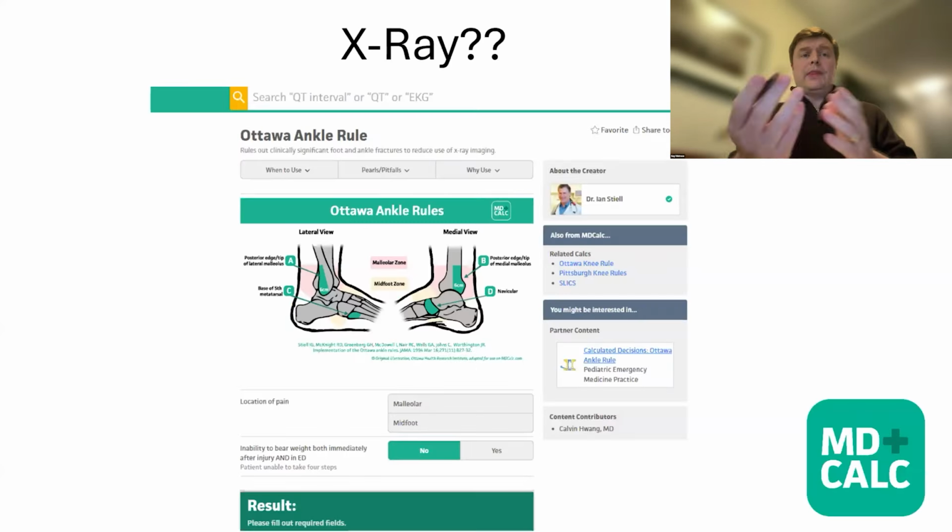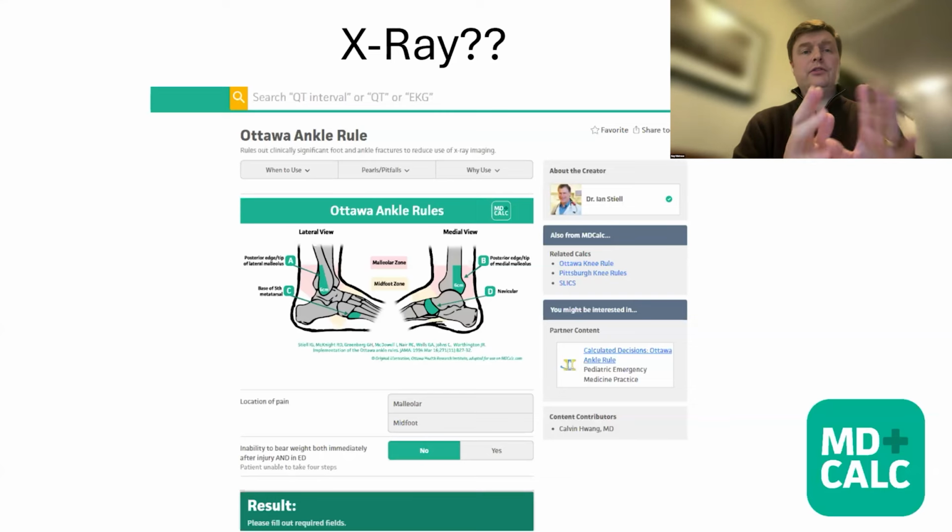So these are the Ottawa ankle rules as shown by MD Calc. And if you look at them, they're great rules for determining if somebody needs an ankle x-ray, or more importantly, probably for diagnosing an ankle sprain without using radiology. And I think if you follow them, that's great. But as you can see there, it shows 6 centimeters of the posterior, lateral and medial malleolus, the navicular, the fifth metatarsal. So tenderness there will require an x-ray, but also ability to weight bear both immediately and at the time that you're reviewing them.